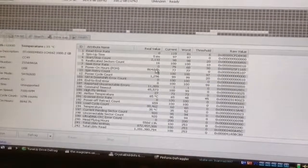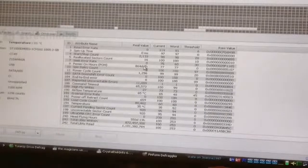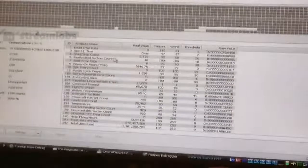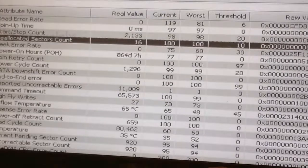One of the good things I like about Defraggler, which is a free open source defrag tool, is that I can't use it right now because the other tool's defragging it, but it's got all this extra information. So if you look under where it says read error rate, I'll zoom in again because I use my computer to zoom in a bit. Under read error rate it says threshold 6. Now obviously most of us don't understand what the hell this stuff means, but reallocated sector count, which is below that, says real value 16, so it's obviously reallocated 16 sectors.